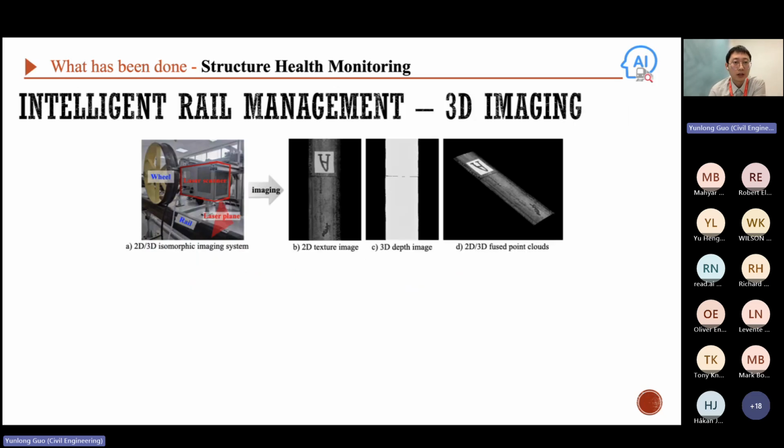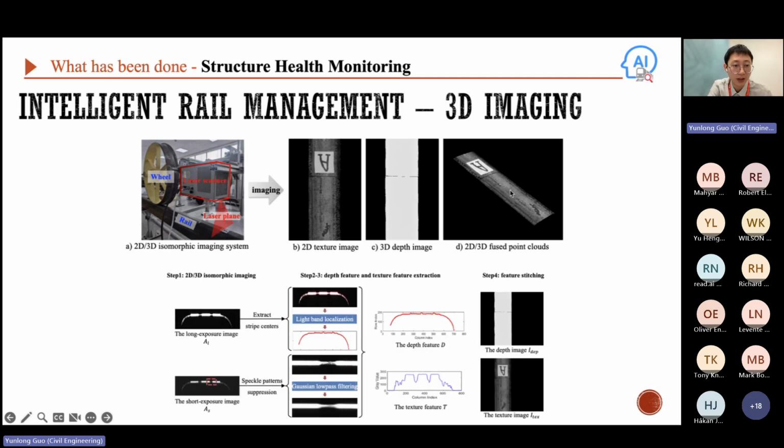And next, about rail management or rail inspection, rail maintenance is using 3D imaging. Here is the facility, the laser scanner and wheel rail in the lab, and we get a 2D texture image and a 3D depth image. Then we combine these two together, we get a 3D image. And what I would like to say is our technology is accurate because we use one camera to get 2 images. Usually they use 2 cameras. One gets the 2D texture and another gets the 3D depth.